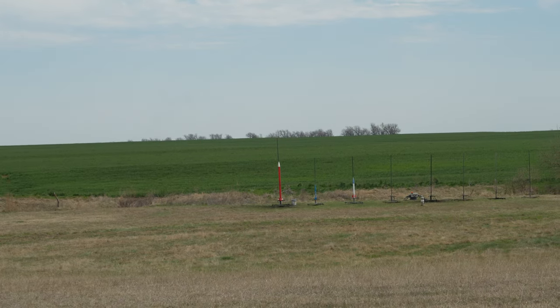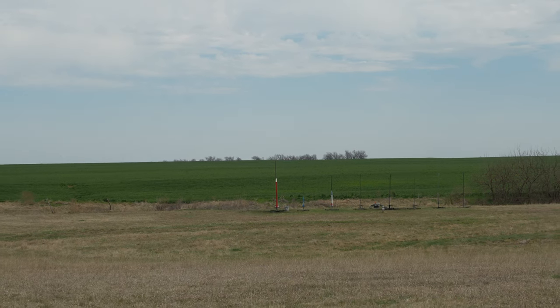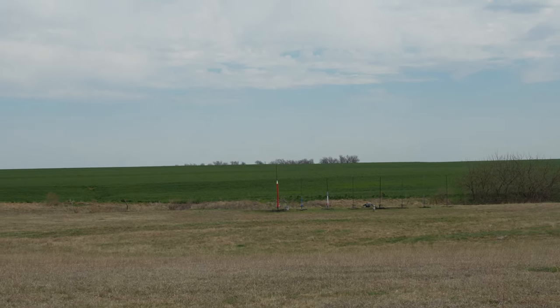So we are going off of pad 51 in 5, 4, 3, 2, 1. We've got altimeter deploy with main at 400 feet. Sorry, I didn't read that far down the card, because one of the chargers didn't explode.